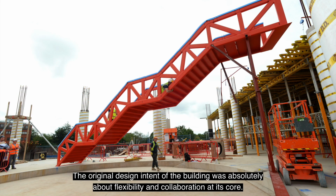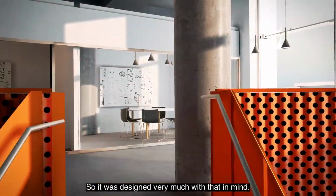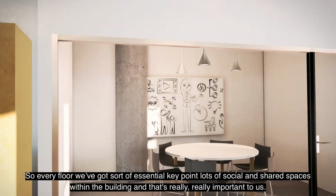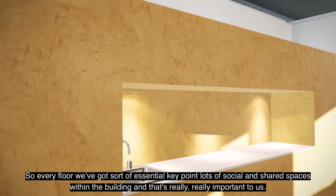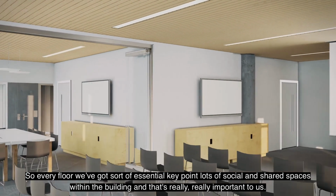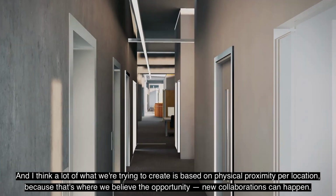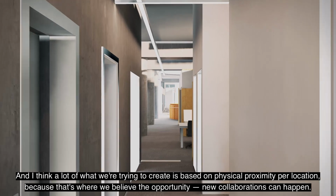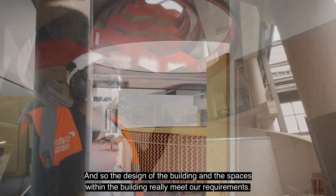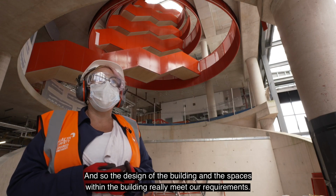The original design intent of the building was absolutely about flexibility and collaboration at its core, so it was designed very much with that in mind. Every floor has a central tea point, with lots of social and shared spaces within the building, and that's really important to us. A lot of what we're trying to create is based on physical proximity and co-location, because that's where we believe new opportunities and new collaborations can happen. So the design of the building and the spaces within it really meet our requirements.